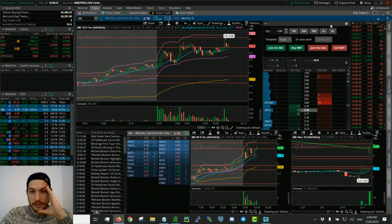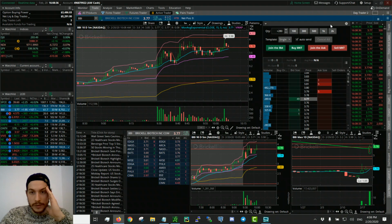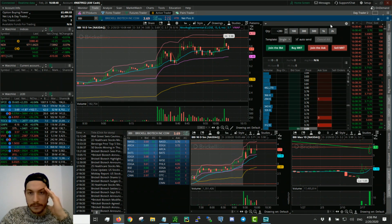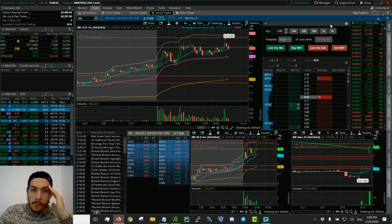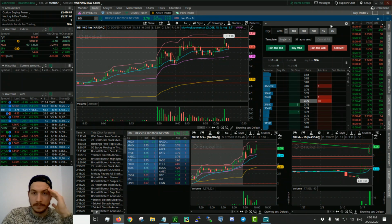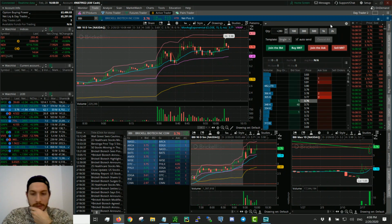That was a quite heavy sell order just now. This 3.77 support doesn't look like it's going to hold. Oh, well, there it is. Then it just cracked. Looks like it had a little bit of a double top. Most of the volume, though, today was green.